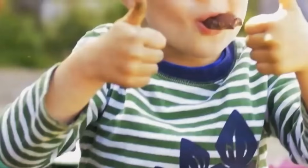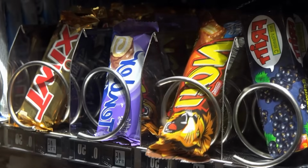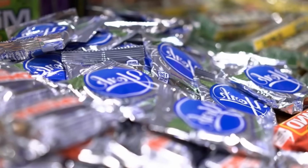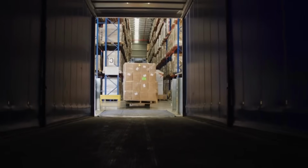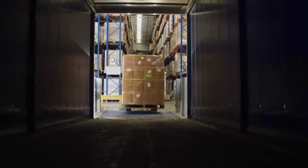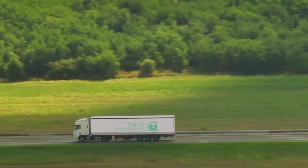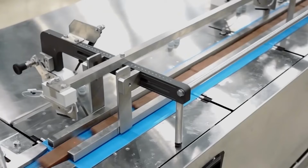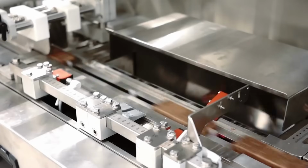Once finished, Twix bars are shipped to distribution centers or directly to retailers. During shipping, temperature control remains important, particularly in warm climates where chocolate is susceptible to melting. Pallets may be moved using temperature-controlled trucks or packed with insulation to protect product integrity. Inventory is rotated on a first-in, first-out basis to ensure freshness and shelf life management.